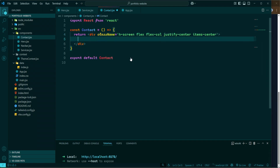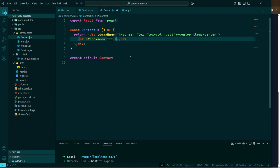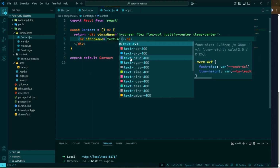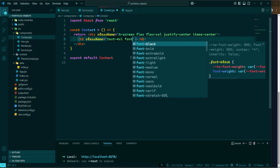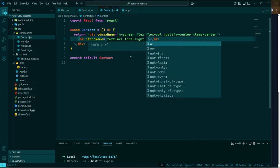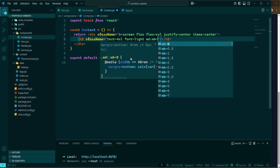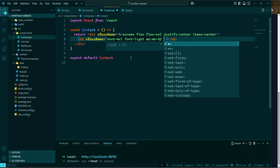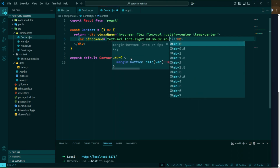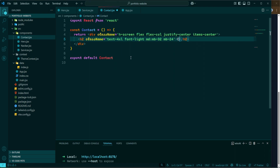Inside here we need h2 heading elements with the classes text 4XL, then we need font light. Next I'm going to define empty breakpoint. Margin bottom is going to be 32, and then we need margin bottom for smaller screens. It's going to be 24. Let's add here connect with me.